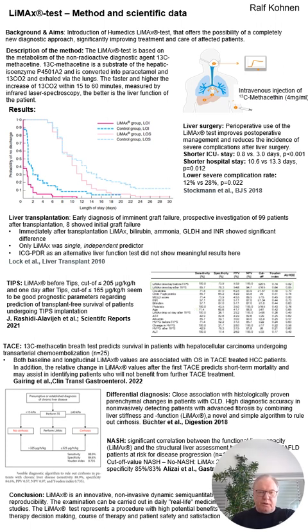Regarding TACE, also shown here, that's one study that has been done at the University of Mainz in Germany in 25 patients, and also here the conclusion is that the LiMAx test can help to decide if a patient should undergo another TACE, because it is a very good predictor in short-term mortality in patients that already have a bad liver function in cirrhosis and have probably undergone more than one TACE intervention beforehand.